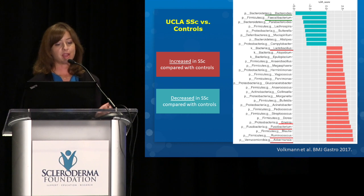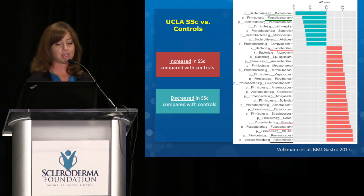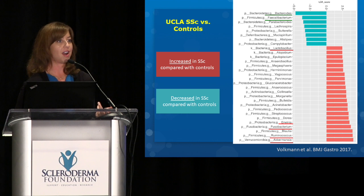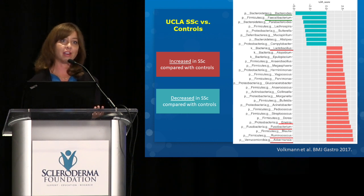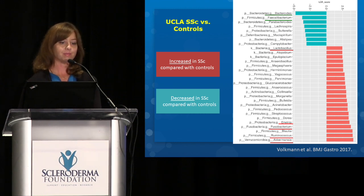So again, this slide is comparing the scleroderma patients to the healthy controls. What we found, the red bars were those that were increased in scleroderma, and the blue was decreased. And I've underlined the ones that we found in our prior study. Things like Fusobacterium, Ruminococcus, Akkermansia were all higher in patients with scleroderma, and these are what we consider to be the bad bacteria. And then things like Bacteroides and Faecalibacterium were lower in the scleroderma patients. And this was the UCLA group.